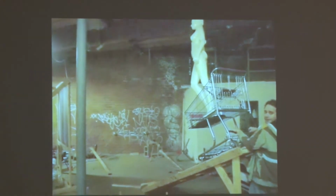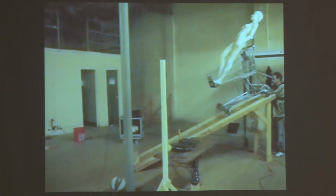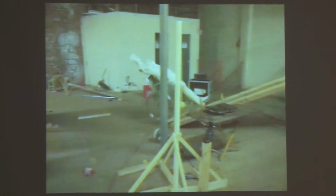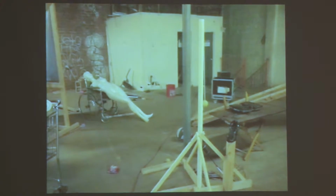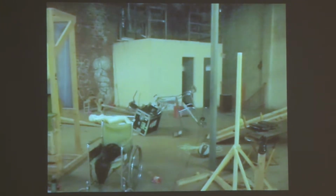Here's another piece. So you're doing on the bell, right? When the morning comes. When the morning comes.